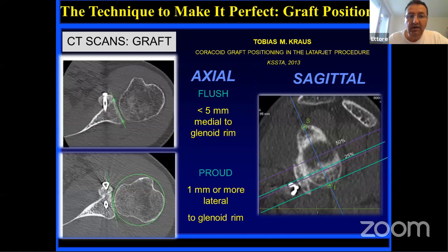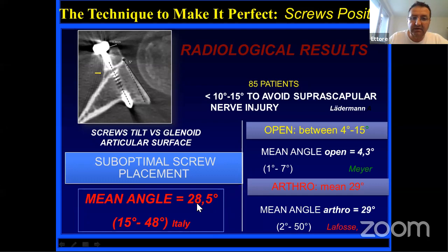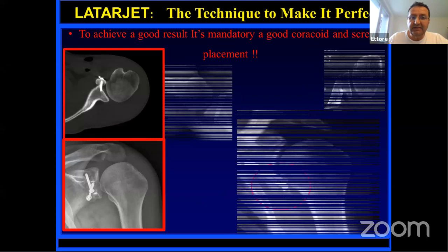Of course, the key for success for a good Latarjet is placing the coracoid in a proper position, placing the bony tunnels in parallel to the glenoid. And also, if you use screws, it's important the length of the screw. And as I was telling you, the best published data regarding the position and the angle of the screw is this of Dominik Meyer and Gerber group, that was 4.5. If you look at the other authors in Italy, but also Lafosse and others, they have more than 20, 25, 30 degrees of inclination. And if you have this position of the screw, really osteoarthritic and other problems can be an issue after a few years.